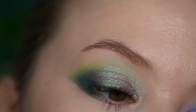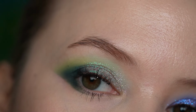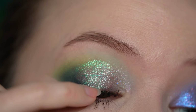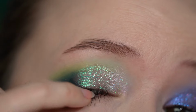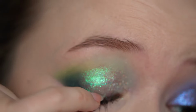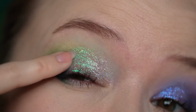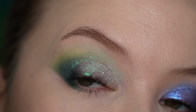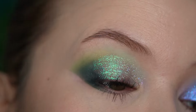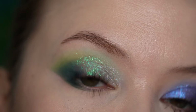Here is the first finished look. I've had it on for about maybe tops half an hour, and you can already see there's creasing happening with this center shade, which I definitely was expecting to. And I mean, which is pretty quick after applying it. I can smooth it out, but I don't really want to have to smooth out my eyeshadow every 30 minutes. So I don't really mind creasing, but as long as it doesn't happen that quickly. So I'm definitely going to have to be pretty careful where I put that specific shimmer.